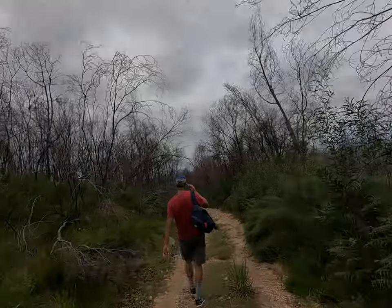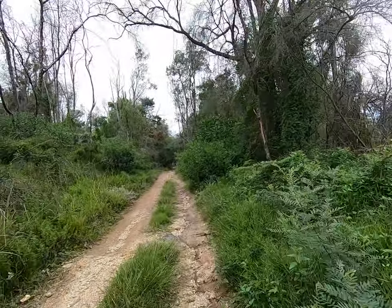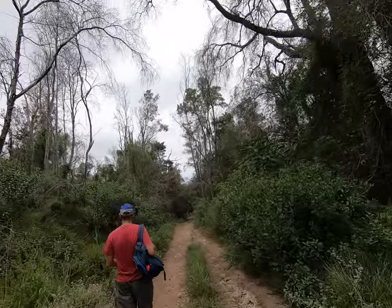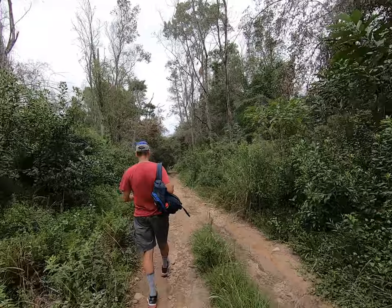Right, 12:25, and the burnt trees are now turning into green trees. You can see the branches growing across the way over there in front.